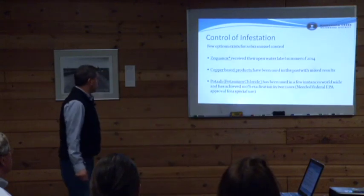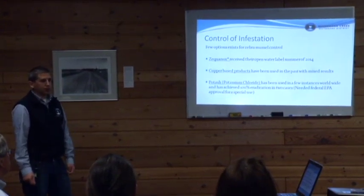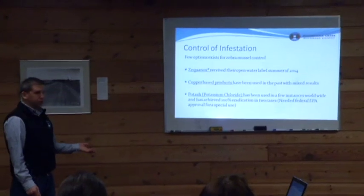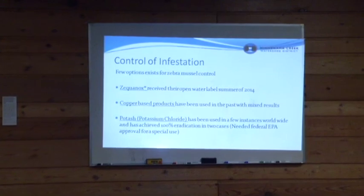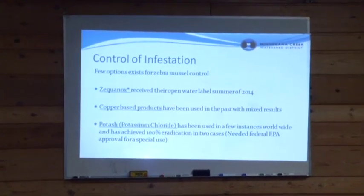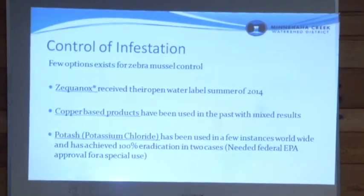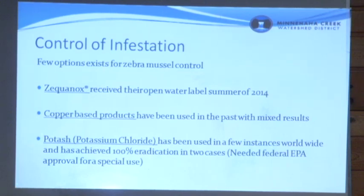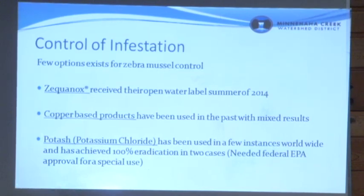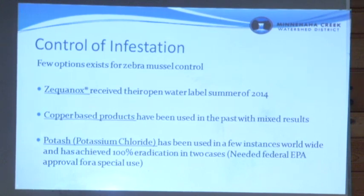So when we got to control, options are kind of limited for zebra mussels. We were fortunate enough, Zequinox, which you probably have heard of, they just received their EPA approval for their label for use in lakes, basically. So that was an easy option that could be permitted. In the past, copper-based products have been used as well. And then we kind of had one other option, which was this potash, potassium chloride.